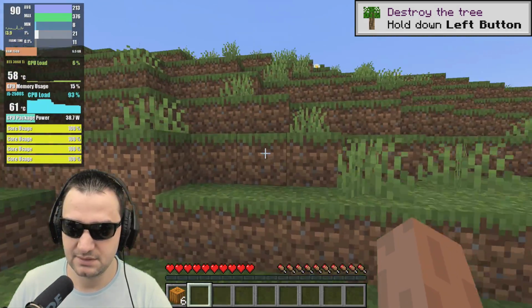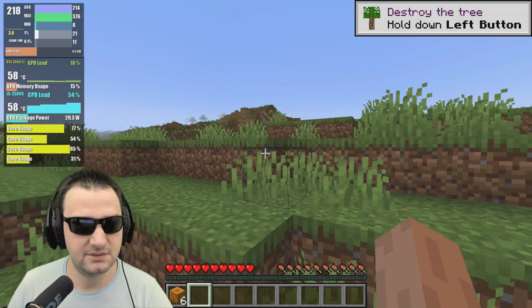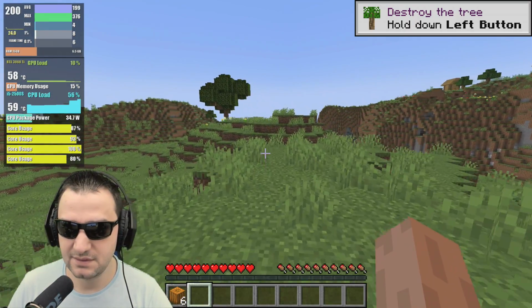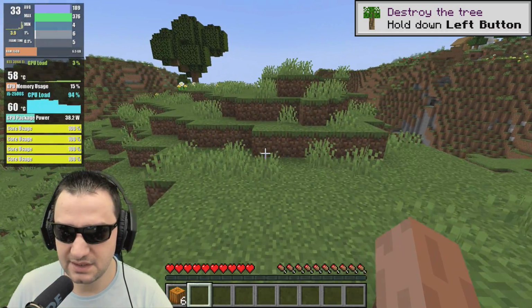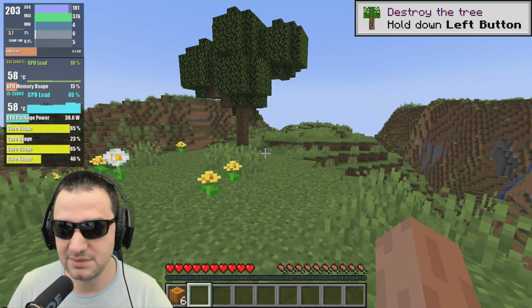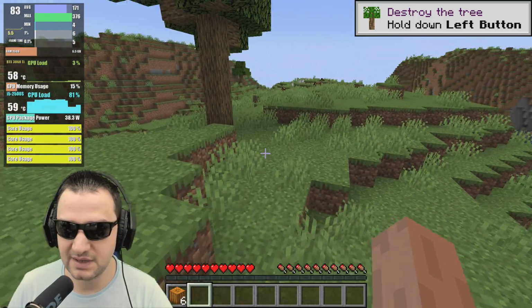Look at it. 70, 80, 90. Oh, look at it. 20 FPS. But the frame time is kind of weird. Is that from the hard drive or the CPU? It's the CPU. Look at it. You can actually see the cores maxed out.